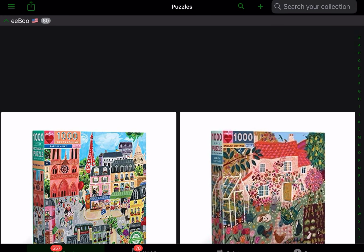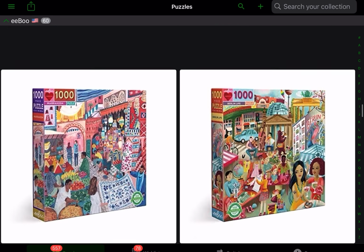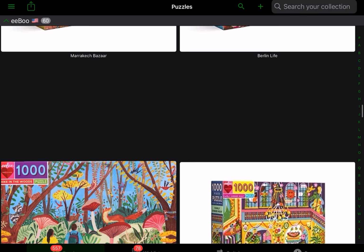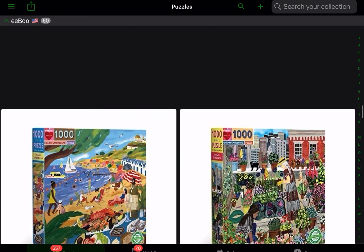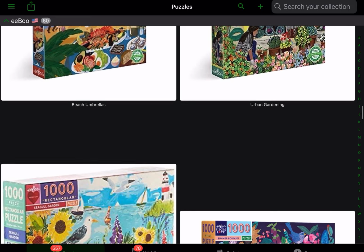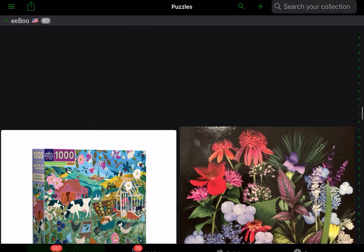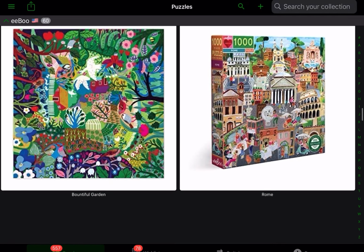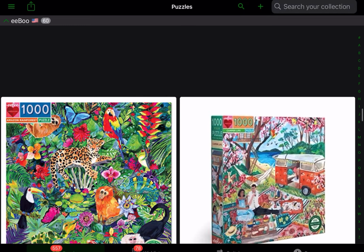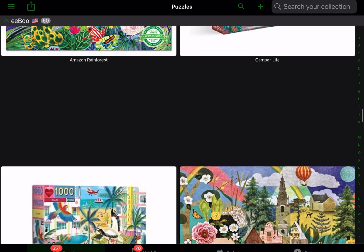Okay, I am going to scroll through my eeBoo collection. The first batch that you'll see are all eeBoo puzzles that I have yet to do. And I'll tell you when the collection starts with the puzzles that I have completed by eeBoo. At the end of this scroll, I will let you know what the total of completed puzzles is compared to what I have not yet done. I don't know that number right now, but I'll find out soon. I love this Amazon rainforest one. I'll be doing that one this week.